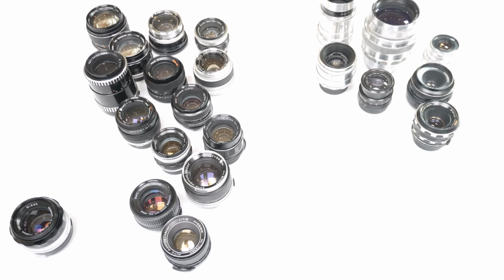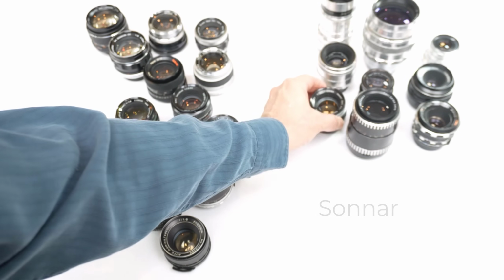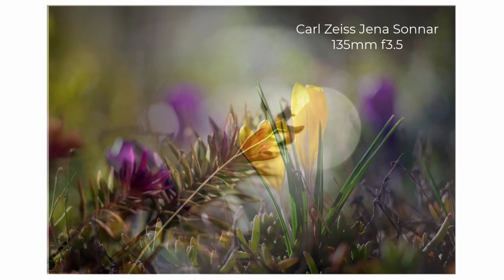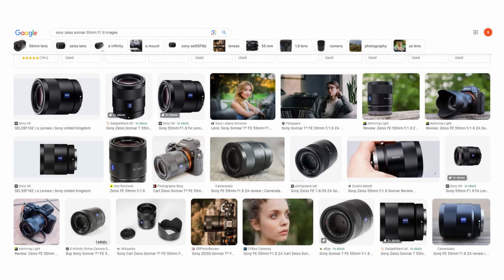But to be fair, Tessars were never optimized for wide open performance. If you like smooth bokeh, then you may prefer Sonnar-design lenses. There are two conventional Sonnar-design lenses on the table, and lovely lenses they are. The Carl Zeiss Jena Sonnar 135 f3.5, and this rather unusual use of a Sonnar design, a Takumar 58 f2 from 1957. These Sonnar lenses produce smooth out-of-focus rendering in the right conditions. And the use of the design continues to this day, for example with the lens highly rated for its bokeh, the Sony Zeiss Sonnar 55 f1.8.